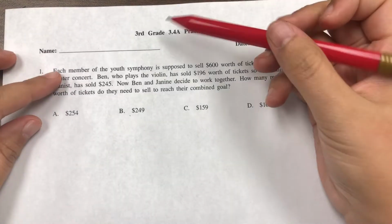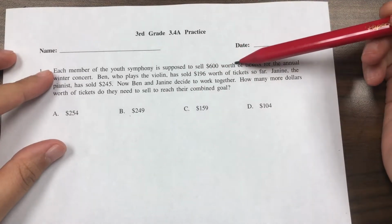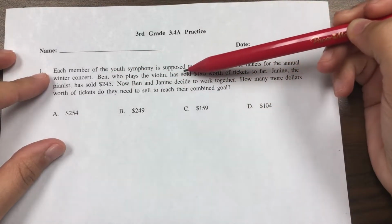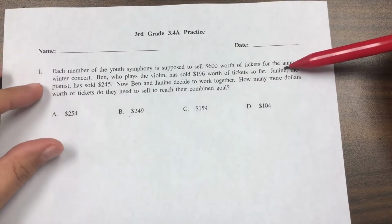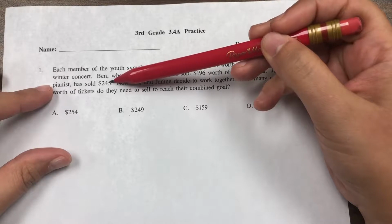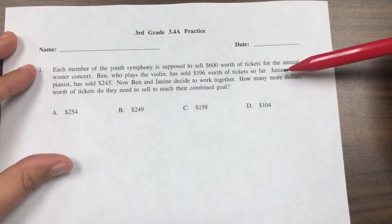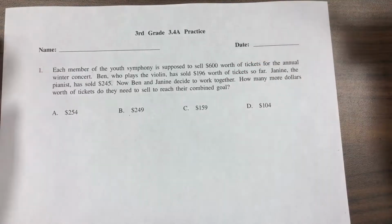So let's get started. Each member of the Youth Symphony is supposed to sell $600 worth of tickets for the annual winter concert. Ben, who plays the violin, has sold $196 worth of tickets so far. Janie, the pianist, has sold $245. Now, Ben and Janie decided to work together. How many more dollars worth of tickets do they need to sell to reach their combined goal?